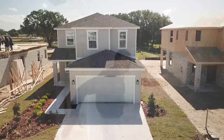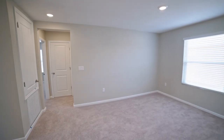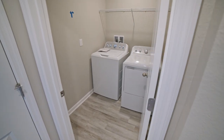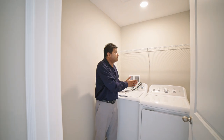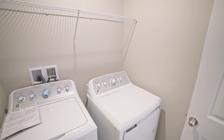And then I pass through the whole passage, the whole open area. And then right over here is my laundry area. Not a lot of space in the laundry, but it's pretty comfortable. And as an inventory home, it gives you the washer and the dryer. So just keep that in mind. You can always have the cabinets up there. And this is the entrance to the attic.